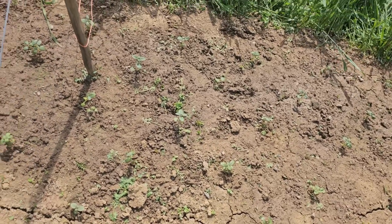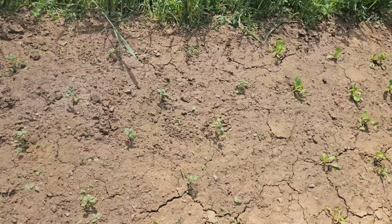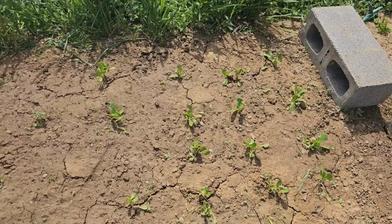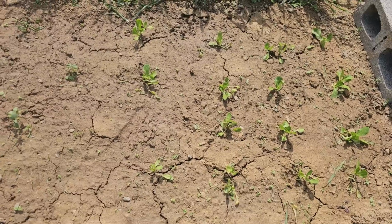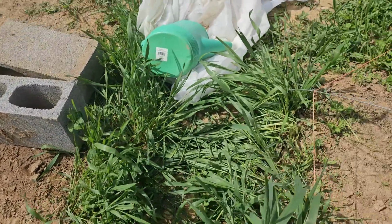And then right here we have, I think, some more snapdragons. I think those are snapdragons. And then down here, I didn't put out little tags. I figured we'll know what they are when they grow up. I think these are spinach. I may end up having to cover the spinach and the lettuce back over.